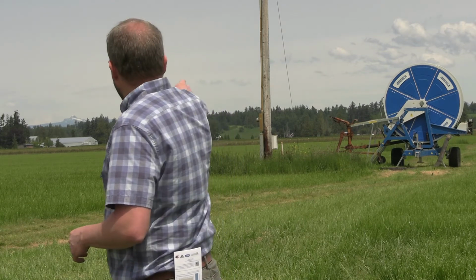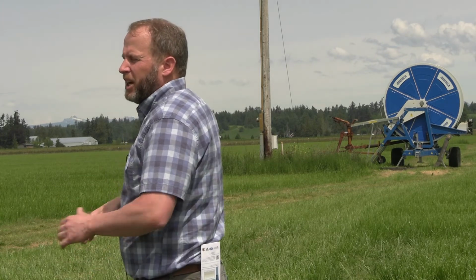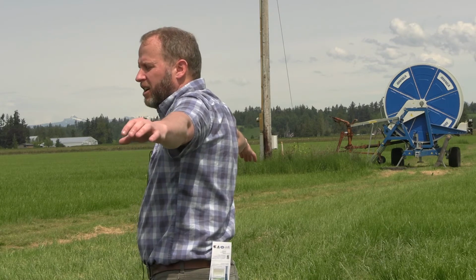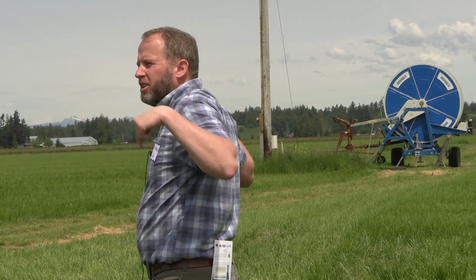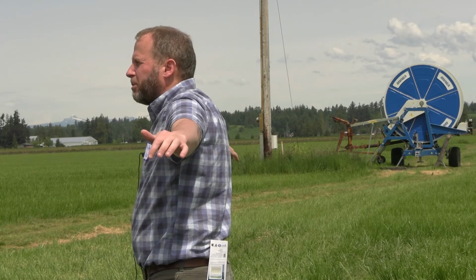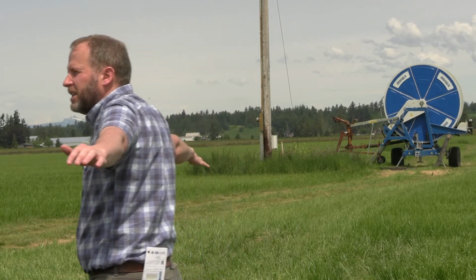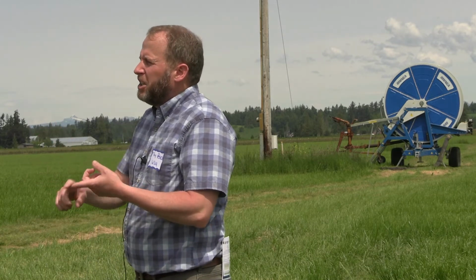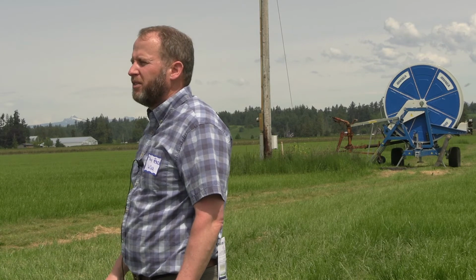So a boom cart is basically the same idea, and it runs off of these reels, but it has two arms that are cantilevered out the side of it, and it's still on a cart, but it's got drops, sprinklers that come off along these arms, and those sprinklers operate pretty much like a center pivot, basically. Then it pulls in and it's irrigating underneath there. It's much more efficient. You get more of the water that you're pumping to the ground. You have less loss to wind drift and evaporation.